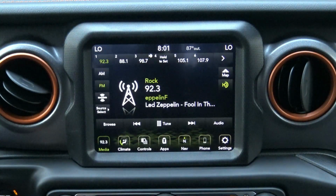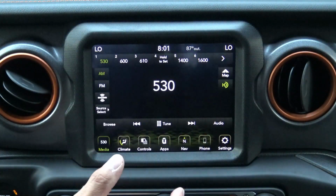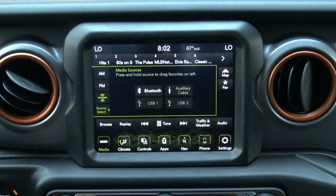If I want to do that again, I can just tune it to a station that I like and hold number 2. That's FM. Then there's AM, then there's Sirius XM, then there's source select.